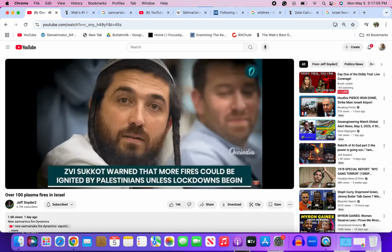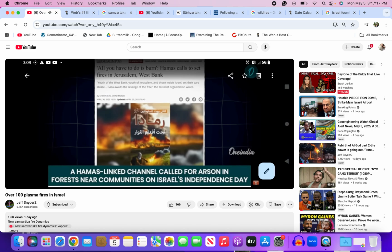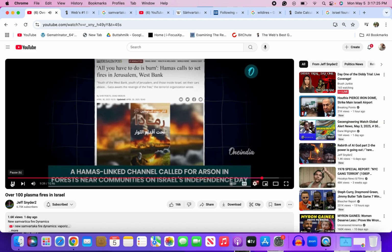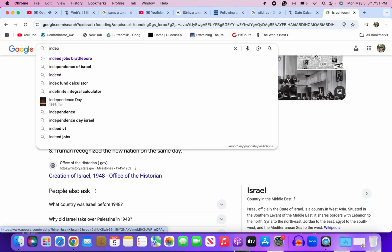This guy warned that more fires could be ignited by Palestinians unless lockdowns begin. A far-right Israeli lawmaker demanded a curfew on Palestinian villages in Judea and Samaria. A Hamas-linked channel called for arson in forests near communities on Israel's Independence Day. Quote, "All you have to do is burn," Hamas calls to set fires in Jerusalem, West Bank.